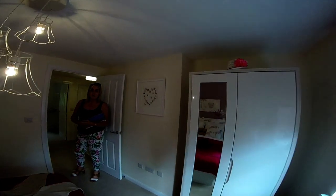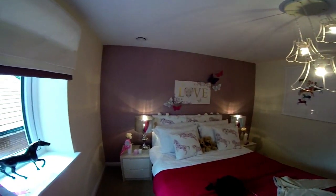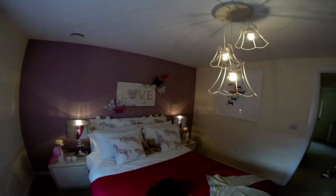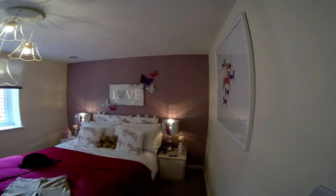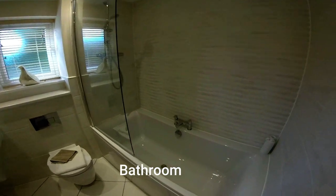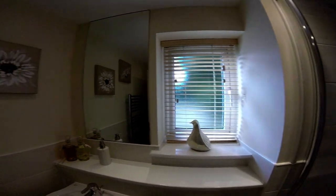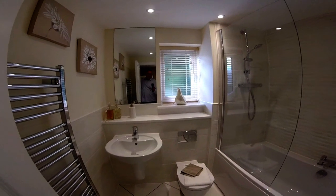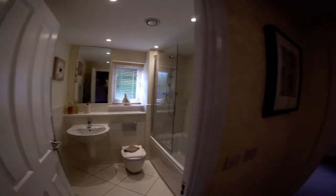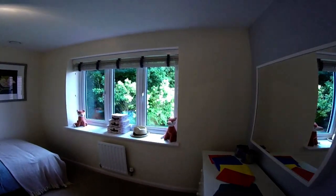We've seen quite a lot of horse riding rooms today, haven't we? Lovely. Beautifully tiled. I do like the contrast. You've got a shower over the bath there, suspended sink and toilet, indicative of Bovis.